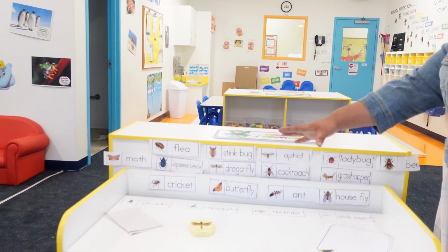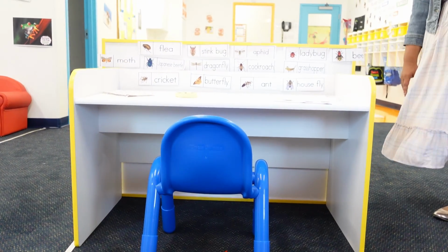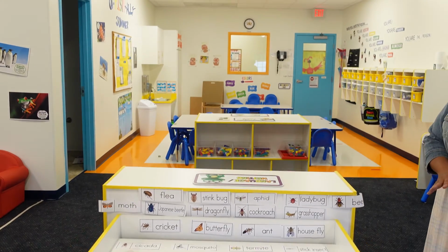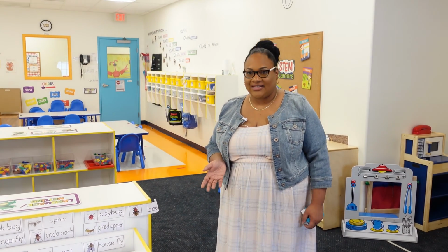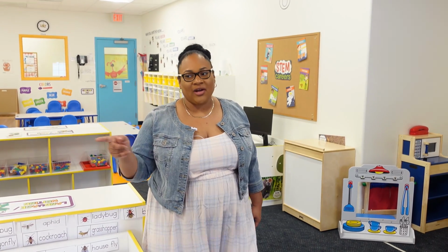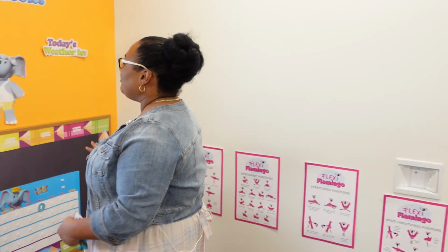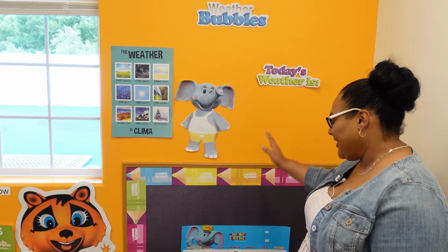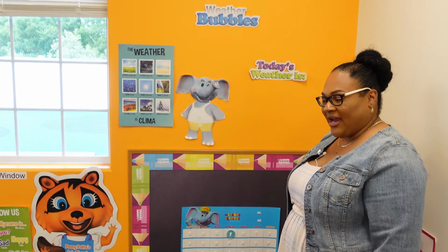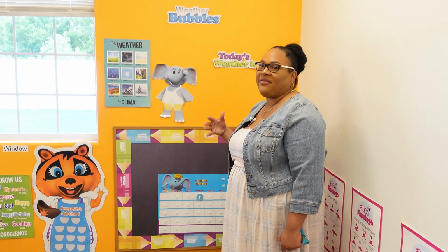So they'll be able to incorporate all of these different learning areas. You'll see throughout the classroom there's tape markers for the children to know exactly where they need to be so that they're giving each other some distance within the classroom. Over here we have our morning circle, which is the time frame where we talk about weather and the calendar. Bubbles, he's our mascot, you'll see him throughout the center. The children will sit here in their different areas and go over the days of the week as well as the month and the year.